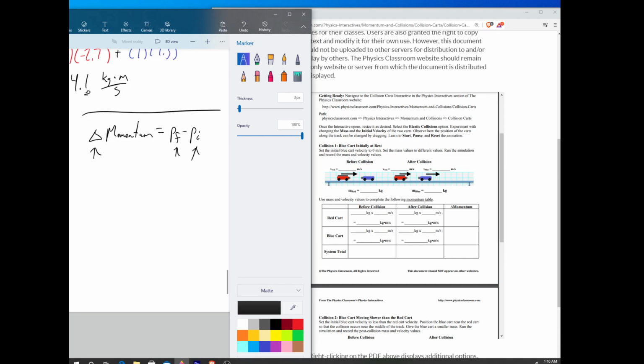So, where it says red cart, and I apologize, this would be easier if I could draw on the screen. I just can't with this browser. There's going to be before and then after. And you have those lines that you're going to fill in. Kilograms times meters per second equals here, kilogram meters per second.